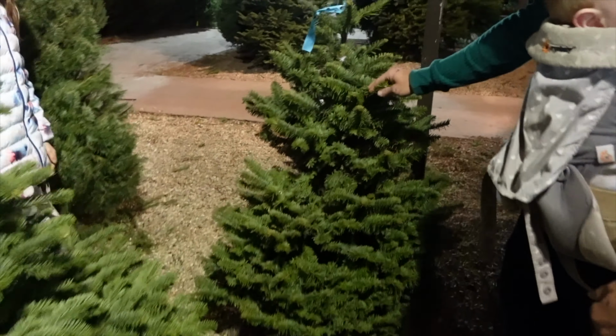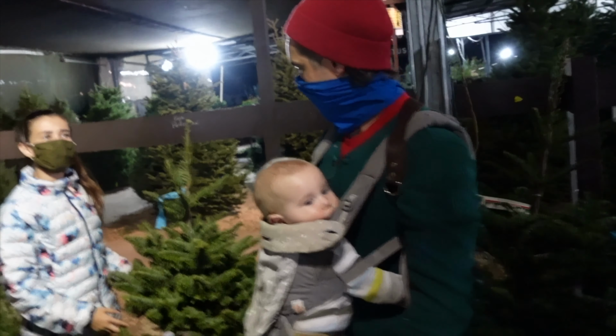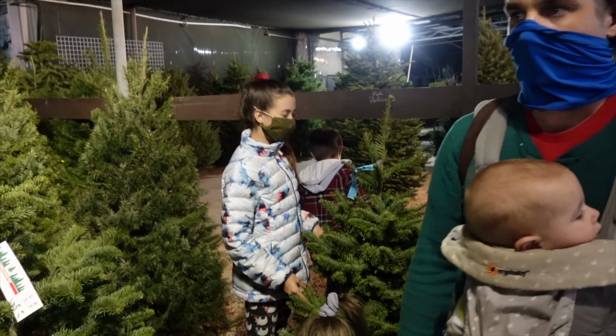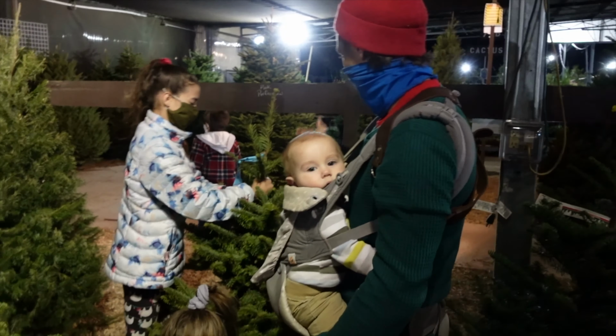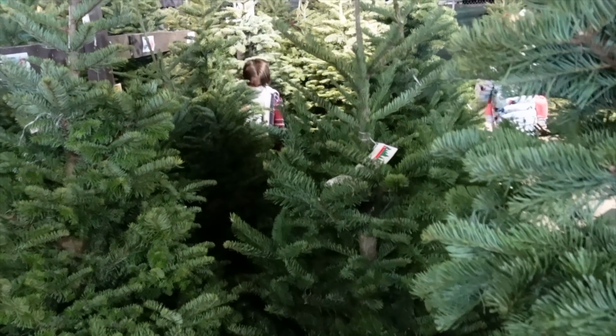I found a perfect tree. This one's cute. But that's the size I was thinking. That's the idea I had. Where are we going to put it up? It'll be up. I can lift it up. That's not a good sign. Is there a perfect one in there?